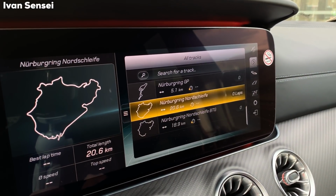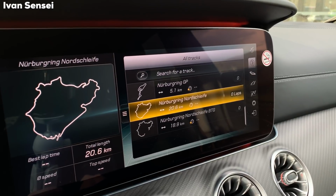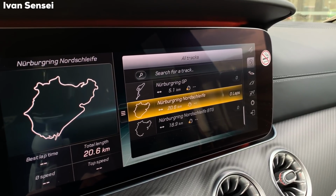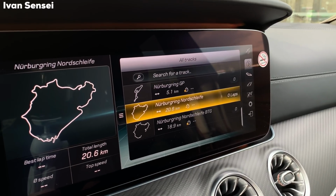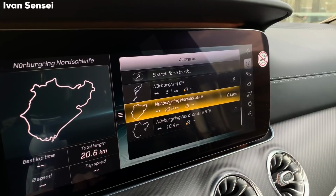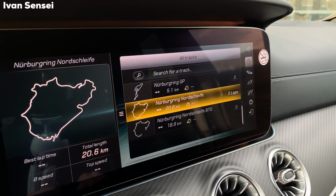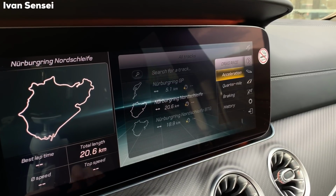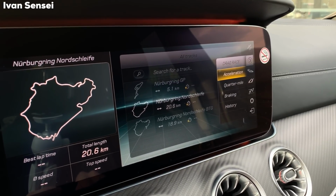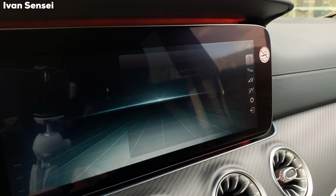So on this track, this car is the fastest, period, of all the cars which have 4 seats. This is the fastest, and that's great. In track pace you can also have the drag race. So you can measure acceleration, quarter mile, braking, and you can have a history here.